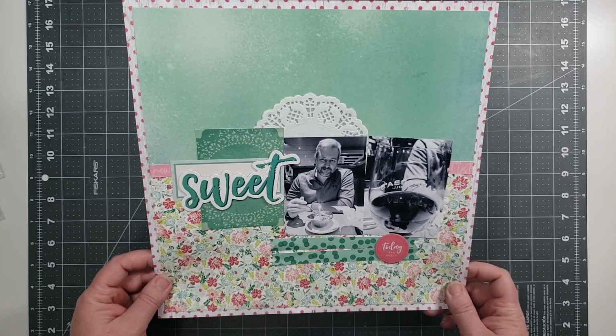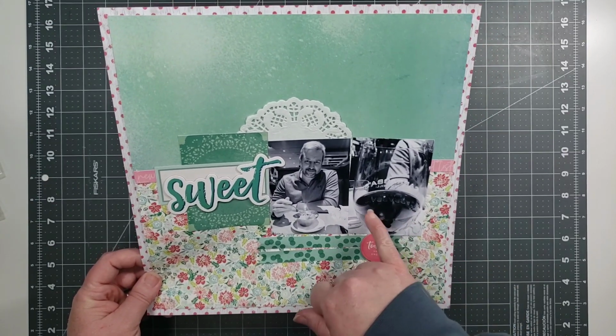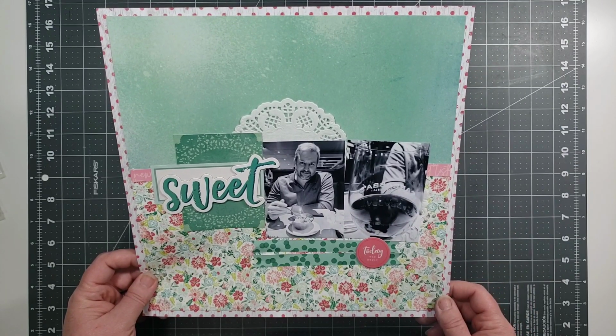And that is for his birthday. And I liked that photo. I did this in black and white because I wanted the reflection of Carrabba's showing up in his wine.